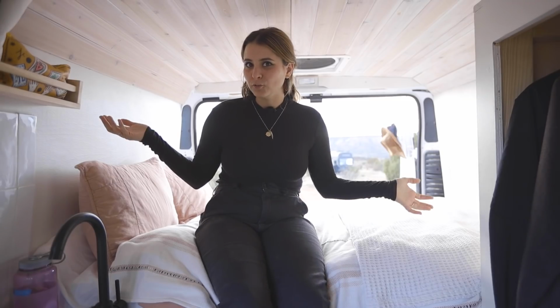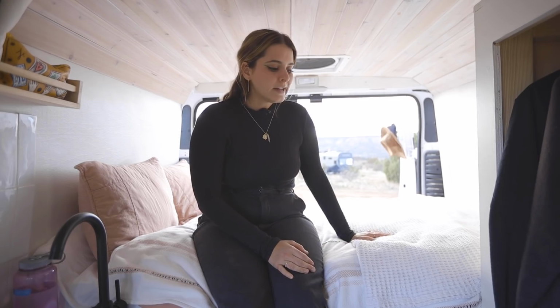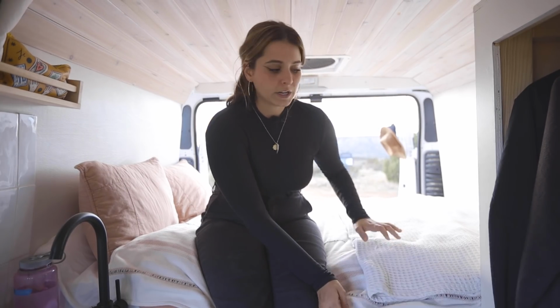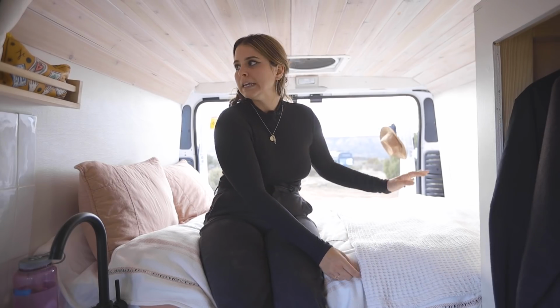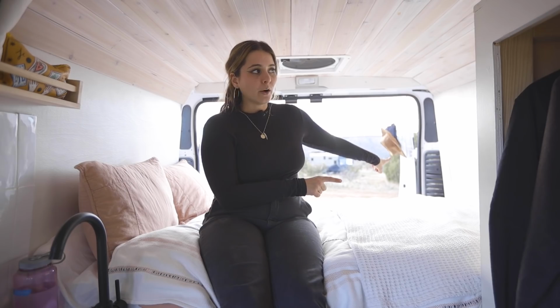So welcome to the bedroom. This is a full-size mattress. Since I am traveling by myself, it is pretty spacious and comfy. I have basic sheets, a few blankets, and then a winter blanket underneath here as well, with just like a day blanket. From here, I have access to 2 different outlets.